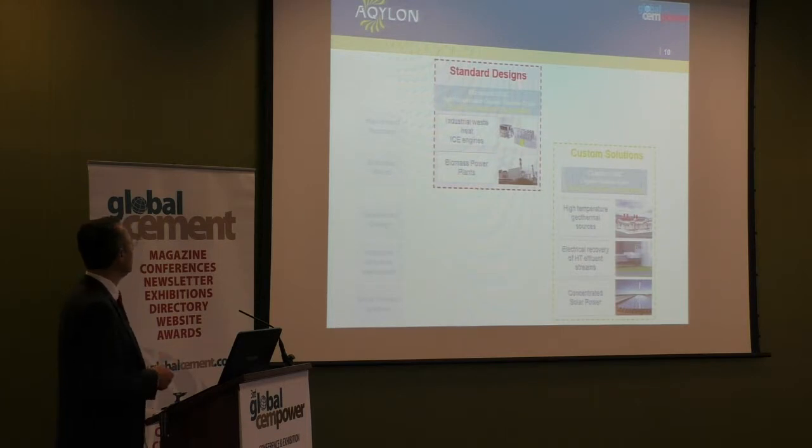So here is our standard range addressing industrial waste heat, internal combustion engines and biomass power plants. We are working here at high temperatures, typically 270 up to 330 degrees Celsius. And here are the tailored solutions that we are able to provide at lower temperatures to address other markets like geothermal, industrial process heat or solar.